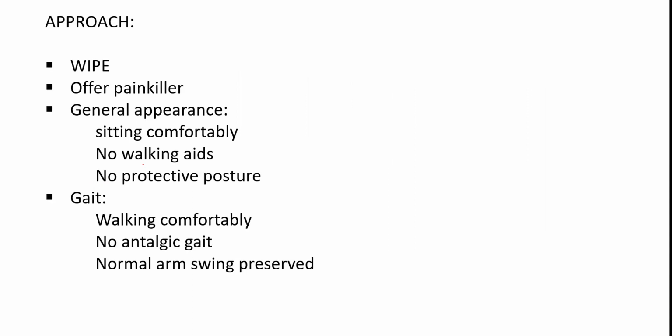So what is the approach? In a knee examination, first you start with the WIPE approach. You wash your hands, introduce yourself to the patient, take permission from the patient for what you are going to do, and make sure the patient has good exposure. First, we will go through the summary of this knee exam, then we will go to the video, and then come back for the explanation of the whole thing. Okay, that's the way to understand it properly.